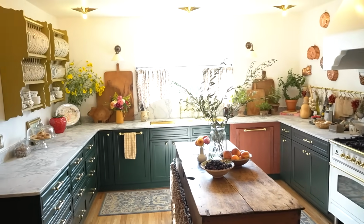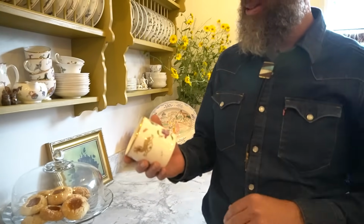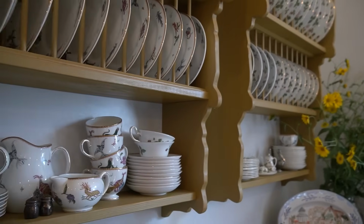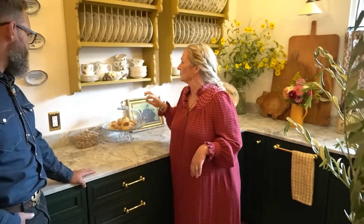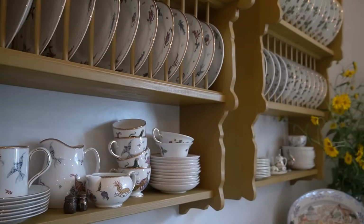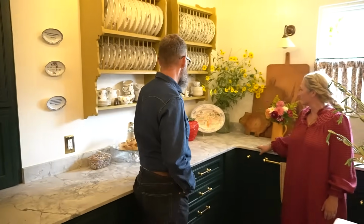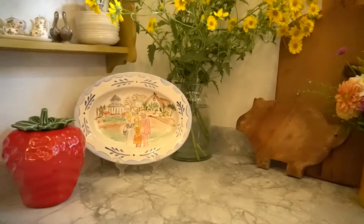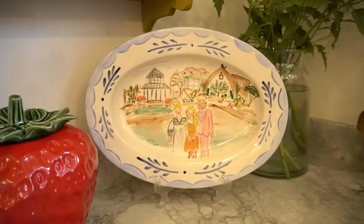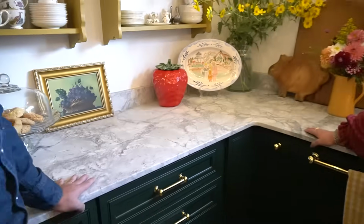And one of my favorite things to drink my morning coffee out of is this Kit Kemp's Wedgwood collection. We love Kit Kemp. It's called Mythical Creatures. It's really cute and hand painted and folky, which is something that we like to keep in mind as we're collecting things. This plate right here, speaking of hand painted, is like a portrait of us at the Grand Hotel in Mackinac, which is a fun memory.